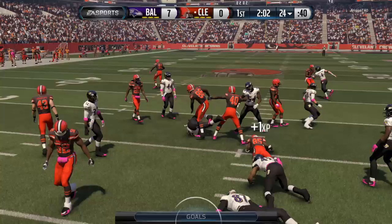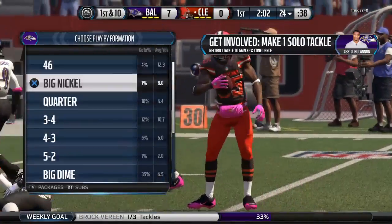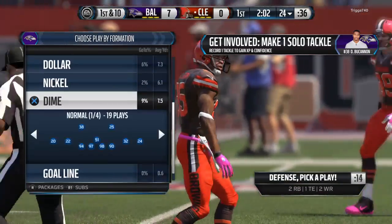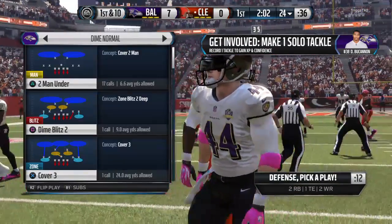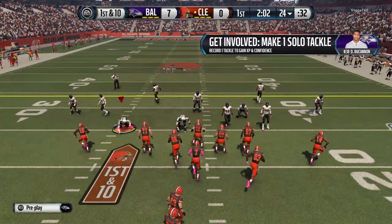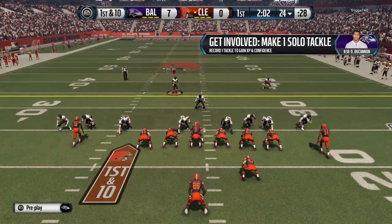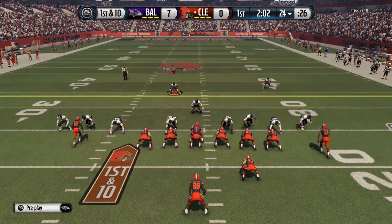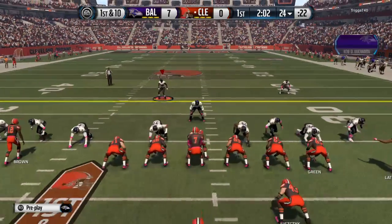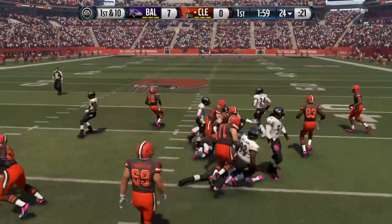Gets out past the 20 and brought down at the 24. Press coverage all the way. The D-line now shifted into a spread look. They are getting ready to rush that quarterback. 1st down at the 24. Coleman's taking the handoff.